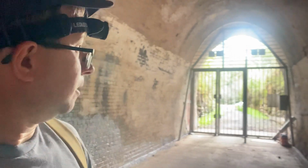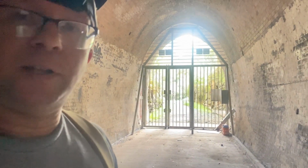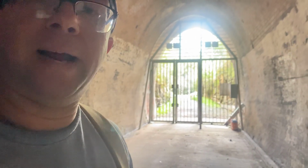I won't go any closer to that gate. There is a car there. All our flashlights are turned off at the moment. We're gonna head back through and get out of here.